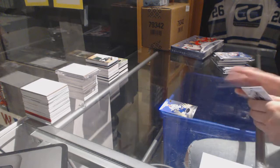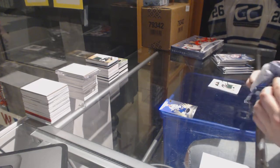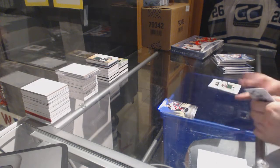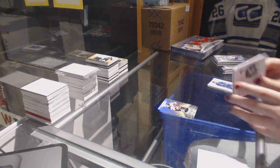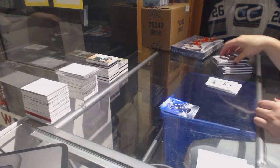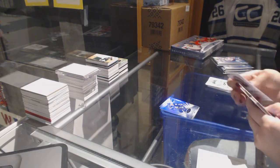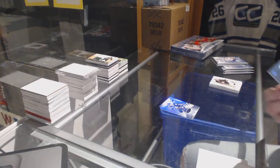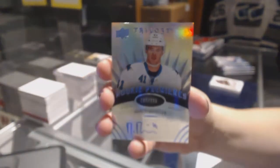Numbered to 799, Vladislav Namestnikov for the Tampa Bay Lightning. Numbered to 799, Damon Severson for the New Jersey Devils. Numbered to 499, Greg McKegg, rookie for the Toronto Maple Leafs. We've got a rookie auto numbered to 225 for the San Jose Sharks, Mirco Mueller.